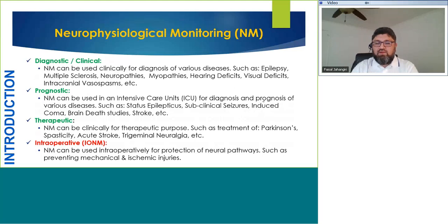Neurophysiological monitoring has also recently started being used for therapeutic purposes. The most common is the use of deep brain stimulation for treatment of Parkinson's disease, essential tremor, dystonia, obesity, epilepsy. So it uses implanted electrodes in the brain for treatment. Also focused ultrasound for dissolving an embolus. The last one is intraoperative neurophysiology, which I'm going to talk about in more detail. It's protection of the neural pathway from mechanical or ischemic injuries.